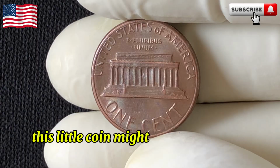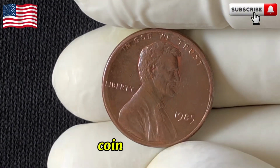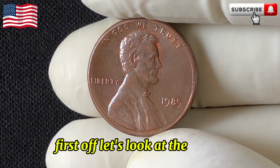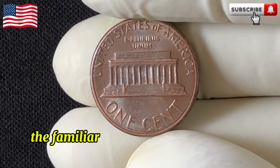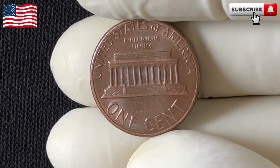This little coin might look ordinary at first glance, but it holds a special place in the world of coin collecting. So, what's the scoop on its value and worth? First off, let's look at the basics. The 1985 penny is part of the Lincoln Cent series, featuring the familiar Abraham Lincoln portrait on the front and the Lincoln Memorial on the reverse.